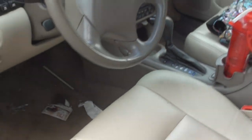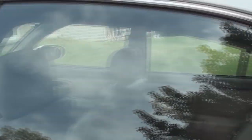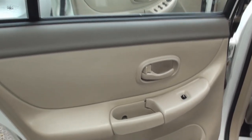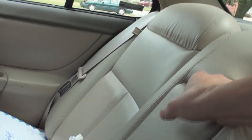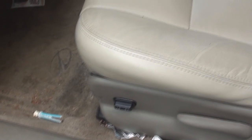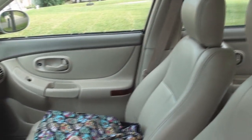Like I said, this one here is actually done up in the beige leather. Even the back doors have small door pockets. The rear seats are foldable. Center armrest. Two cup holders. That's pretty much all the back consists of. The driver's seat is powered. I don't know if the passenger seat is, possibly.